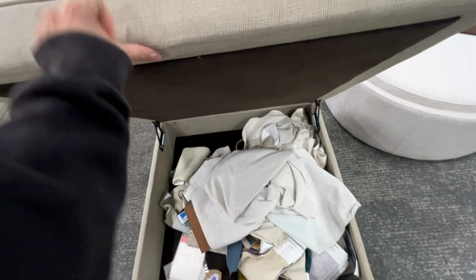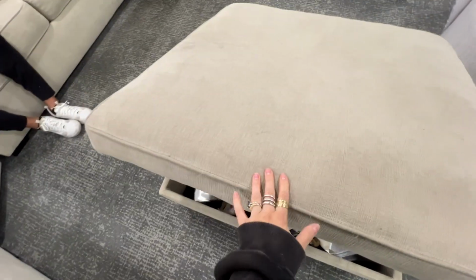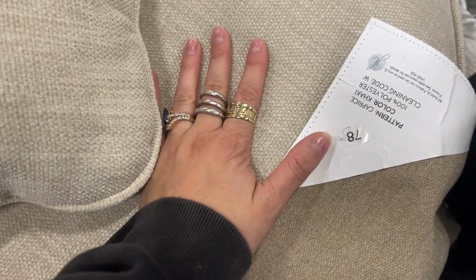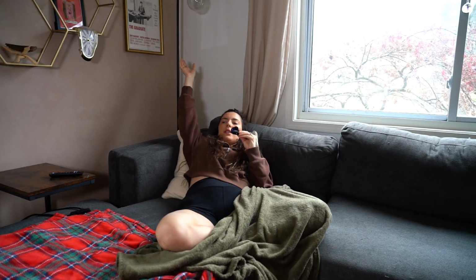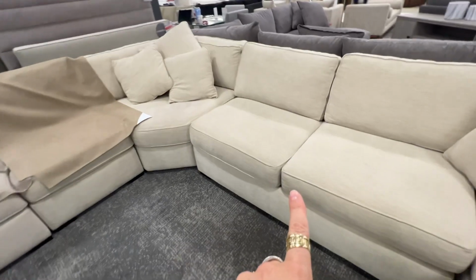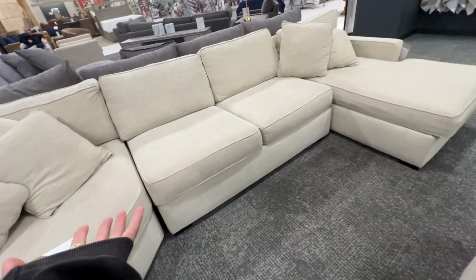Also, check this thing out. It's a storage ottoman. You can put all my blankets in there. It's like tan and warm and heathered and cute. But this couch will soon be donated, and we will soon have a little bit bigger of an L with an actual back, which I'm so excited about. And it has a big cuddle seat back here.